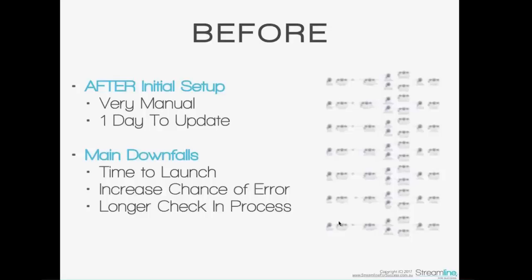And then we also had the downside of the registration process at the actual event. We were just printing that off from a saved contact search and putting that in Excel and doing the manual process there. So it was a bit of a longer process to check people in. So the after state, so what did we do?